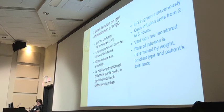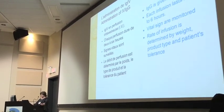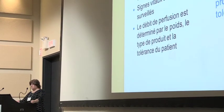So for many people who have had it, they know that it's given intravenously. The infusions can last anywhere from 2 to 6 hours, depending upon the dose that the doctor has ordered for you and the tolerance of the patients, because some people can tolerate it faster and other people will develop side effects. We always monitor the vital signs to make sure that some of the negative side effects don't occur and that the patient is tolerating it very well.